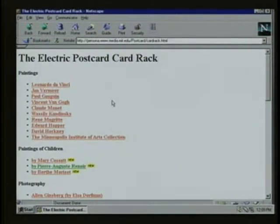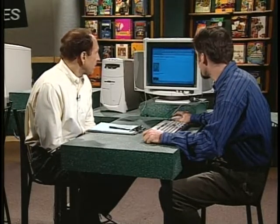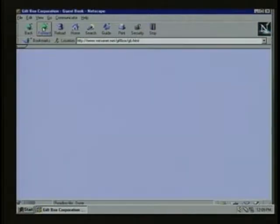All right, what else? Postcards. Now MIT runs a postcard service. These are virtual postcards or real postcards? Virtual postcards. So I can email a postcard. That's right, with these classic paintings on it. That's rather nice. So MIT runs this site where you can just pick a pretty picture, put a message on it, and send it to someone. Free. Exactly. All right, I like that one.